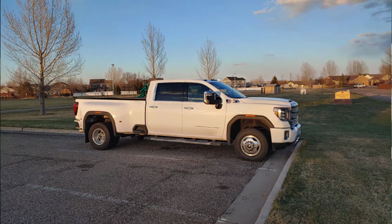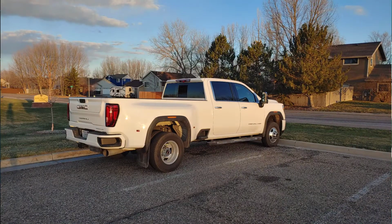This also has the overhead lighting, so it has the clearance lighting on top. As far as I know, it is standard with the Denali, but it is not standard with the truck. Also standard with the Denali package is GMC's Multi-Pro tailgate. That Multi-Pro tailgate, you've probably seen it before. If you haven't, here's a couple photos.